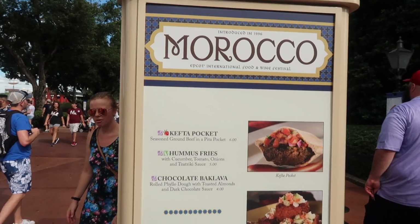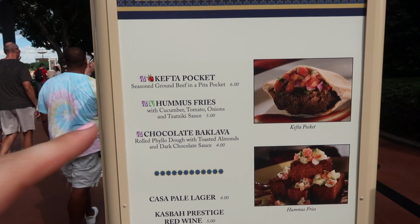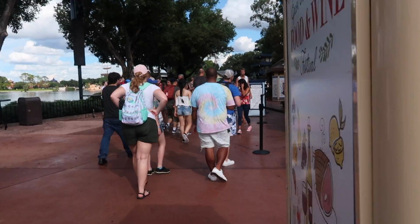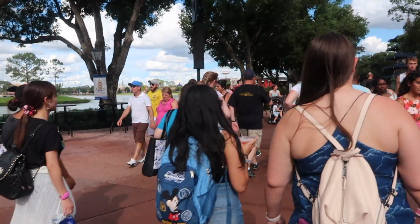So this is the Moroccan pavilion and what they have to offer. We tried the hummus fries last time, so we don't think we're gonna get anything from here this year because we've tried them and they were okay. But we'd like to try something different this time.